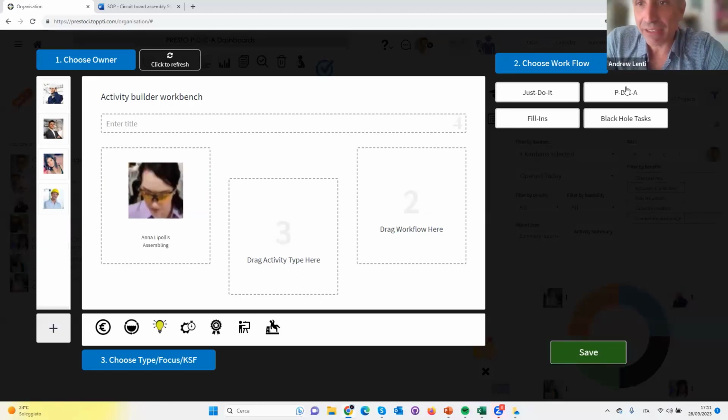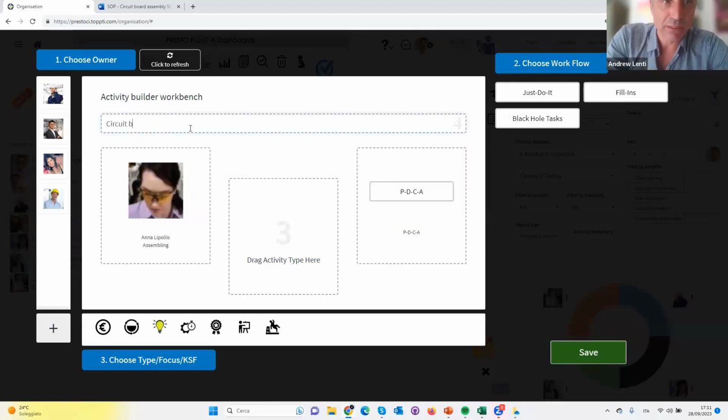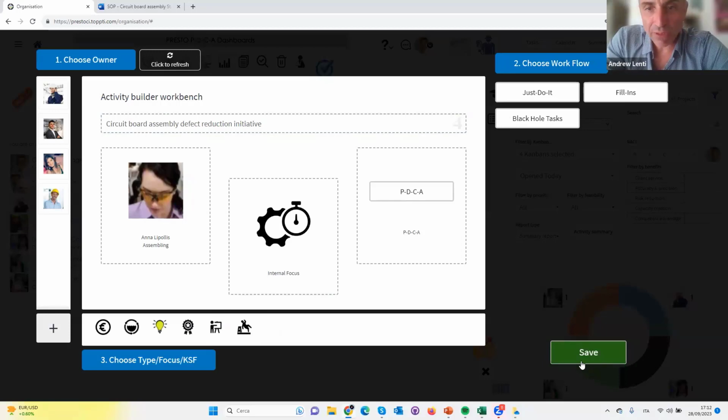And we're going to assign her the circuit board assembly defect reduction initiative. So we're going to retrain the team to stop making defects on this process when they do it daily. This is an efficiency process. So it's putting it on the PDCA dashboard.